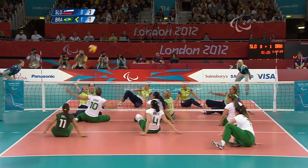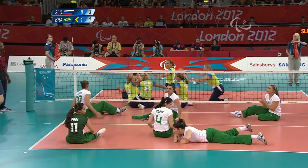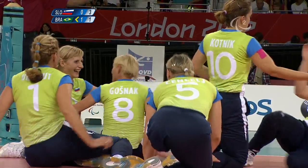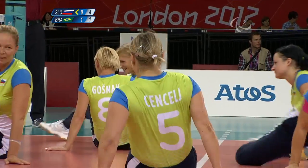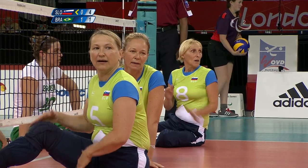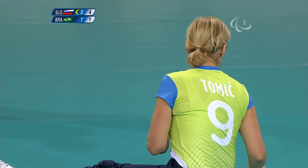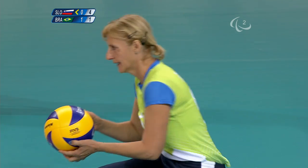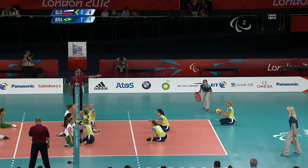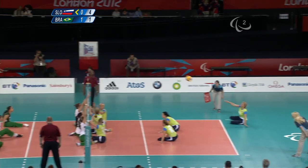Natalie Silva with the serve. Again, that was very, very well set and spiked. There wasn't too much power on that final touch. It was very well placed. And a 4th point out of the first 5 for Slovenia. Stefka Tomic then to serve now.